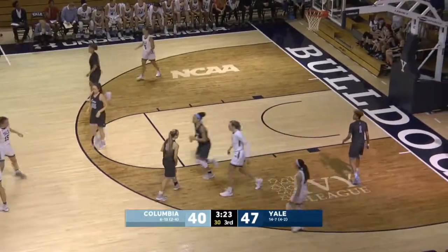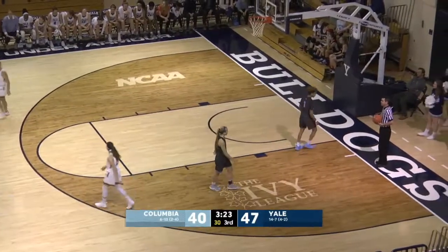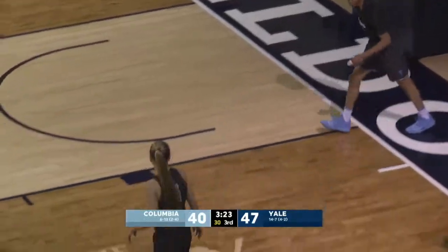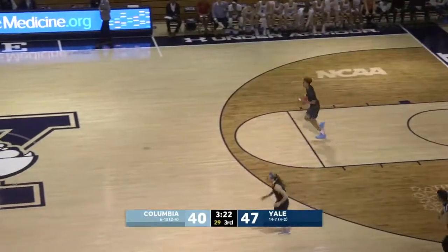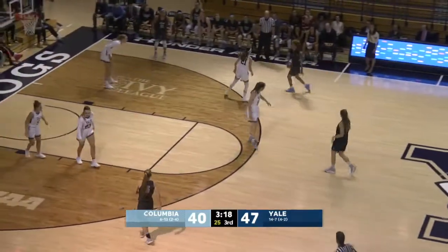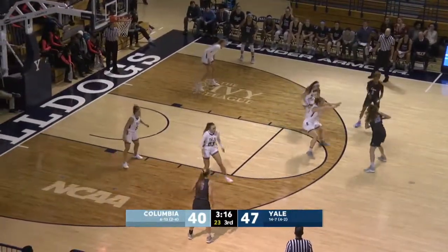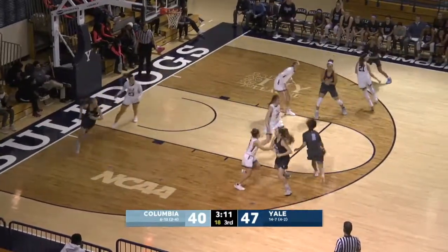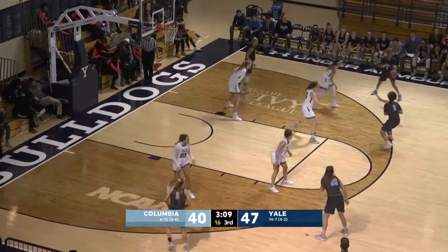Bad pass turnover for the Bulldogs will give Columbia another shot to cut into this 7-point deficit. Roxy Behrman continues to improve her averages with tonight's game, averages 6.7 rebounds per game. That'll keep going up. Needs one more for a double-double. Here's Madison Hardy.